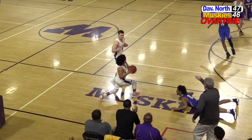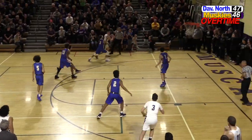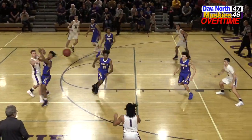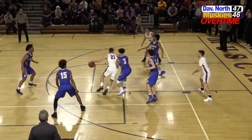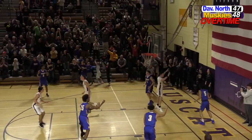And it's stolen by Melendez, who gets it to Falk. Inbounds is stolen. Gets it to Wieskamp. 12 seconds to play. Joe's dribbling out top. He kicks it to Falk. Falk to Melendez. Melendez inside to Joe. Joe with 4 seconds. Goes to the rim. It's up and good. 1 point.